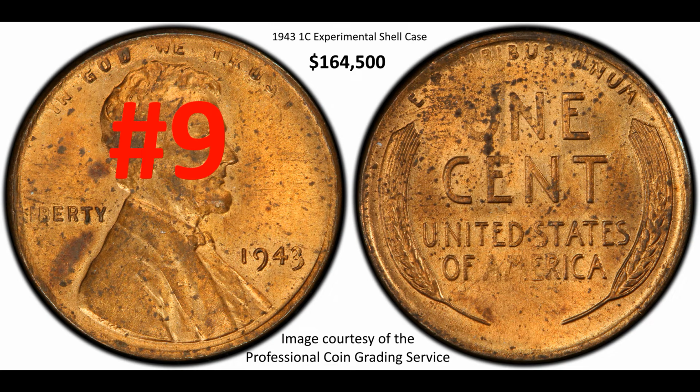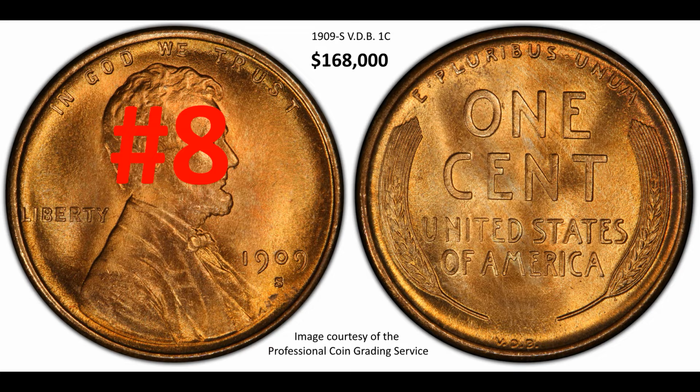Coin number 9 is the 1943 experimental shell case, with a price record of $164,500. What's the big deal? Well, it looks like a regular 1943 penny, but actually in 1943, the U.S. Mint stopped using copper because they needed it for the war effort, so they started making pennies out of zinc-coated steel. These are also known as white cents. However, as you'll soon see, a tiny number of examples were made out of copper. But this one is even more special because it was made out of a recycled shell casing from a bullet used in World War II. Talk about cool.